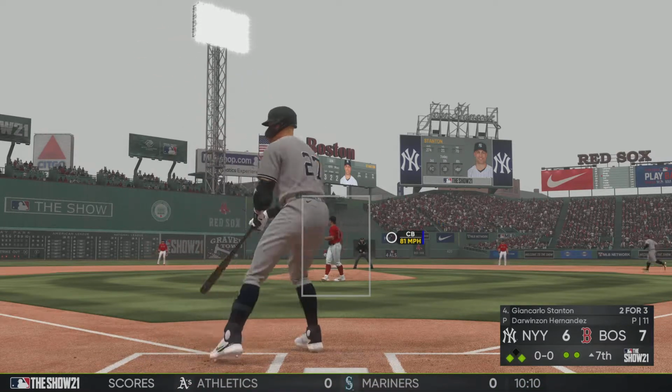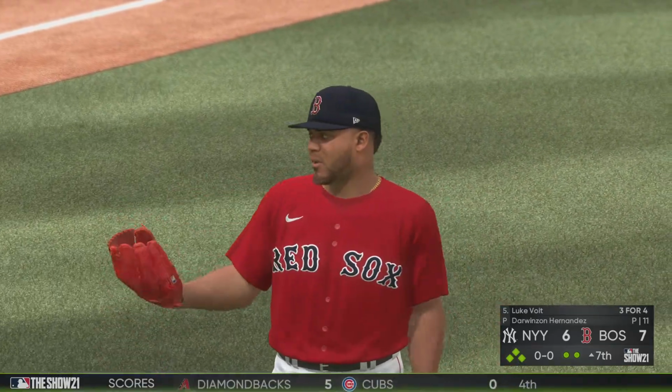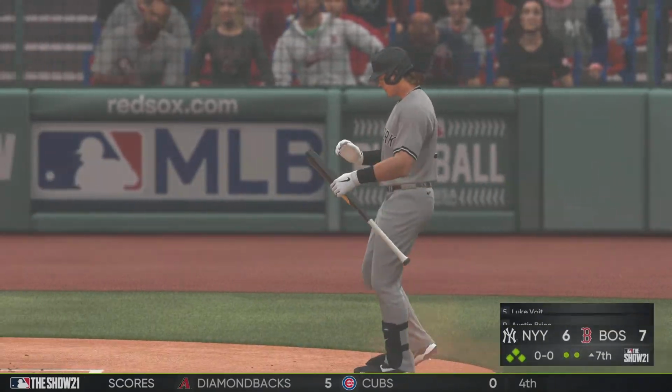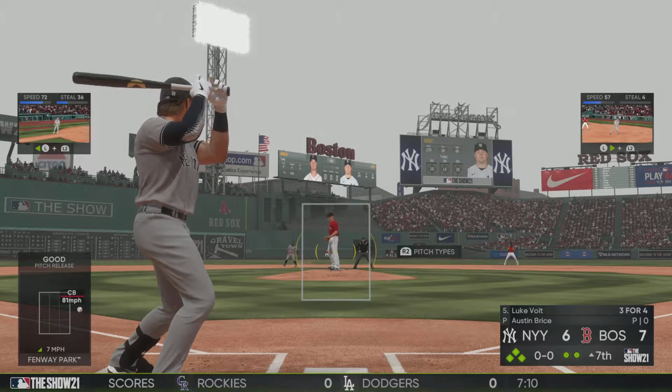And he misses with it for ball 4. So the bases will be loaded now with 2 away. I think he was trying to be a little too fine there, and a walk is the result. Well, the good news is he has a force at every base. The bad news, a single probably drives in a couple of runs.